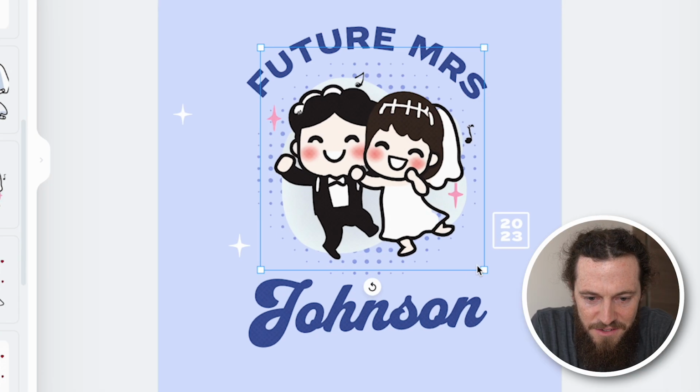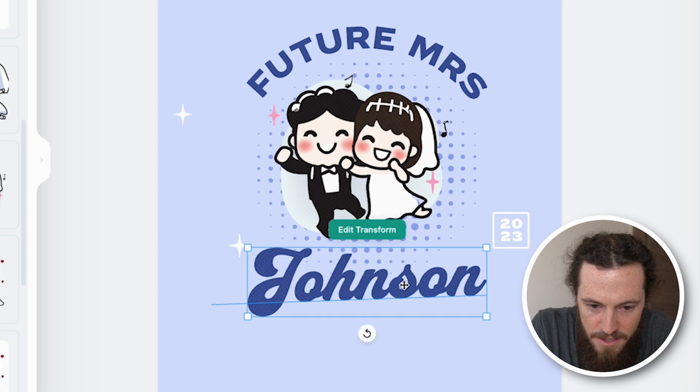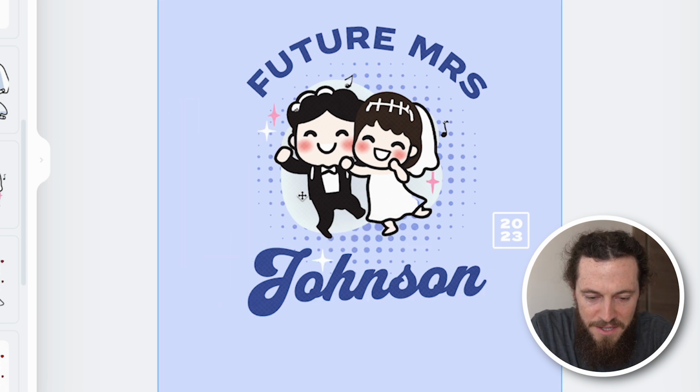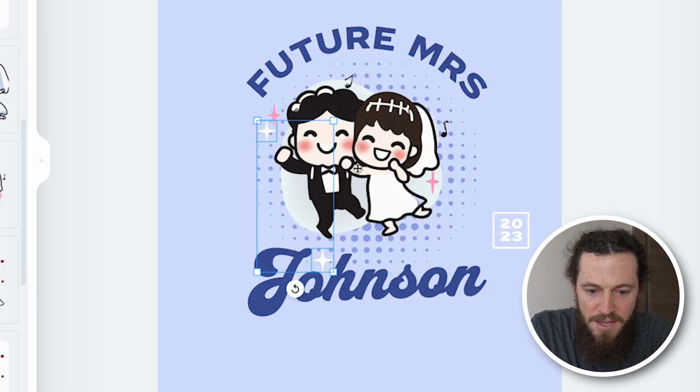So we'll do the last final touches to our design here. Then I'll bring the last name up here and center it. And now I will bring these stars back into my design. And I want to duplicate this element and add it to the other side. So I'll just click it and I can right click and hit copy and then paste. Or you can use the shortcuts on your keyboard.